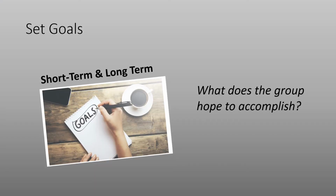As a group, make sure you set some goals. Think about what you want to accomplish together. You might want to set some goals for the next few weeks and then other goals for the whole semester.